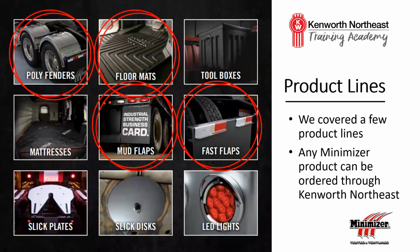So basically, we just covered 4 of the product lines, and all 9 of the product lines are available through Kenworth Northeast. The other ones that we didn't touch on are toolboxes, mattresses, slick plates, slick disc, and the lights. Along the same lines as what I mentioned before, we try to have that truck driver, truck owner mentality and come up with products that protect your investment and make life easier for the owner and the driver. If you get a chance, you can go online, check out the other products we have available, get with your representative and go from there.